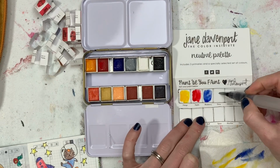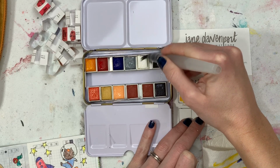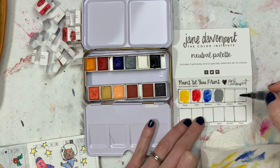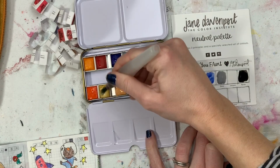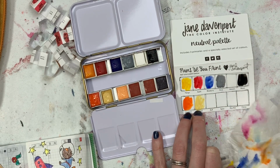That first color is called Mango. It's really pretty, like an orangey red. And then the second one is Apple. It's like a bright red. And then Blueberry. That gray is Dove. And then there's a white that's Unicorn. And then a black that's Raven. That is black.